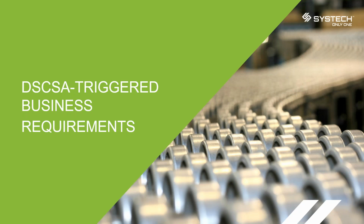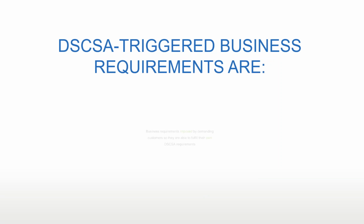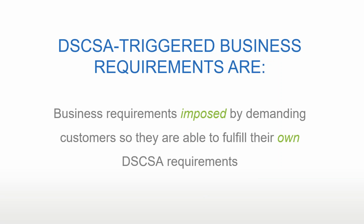Now we can finally define what a DSCSA triggered business requirement is. DSCSA triggered business requirements are business requirements that are imposed by demanding customers so that they are able to fulfill their own DSCSA requirements. This is really a combination of a DSCSA regulatory requirement and a business requirement. But it is your customer who is facing the DSCSA regulatory requirement, and so they can meet it, they impose a business requirement on you. That makes it DSCSA triggered.